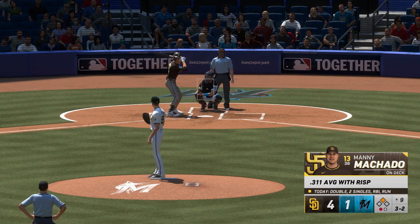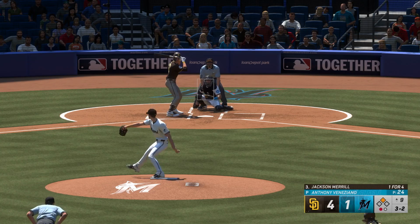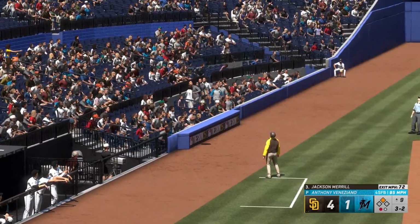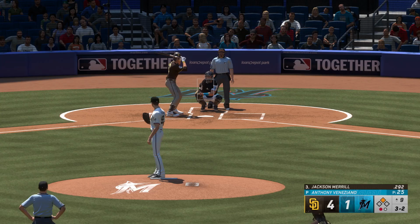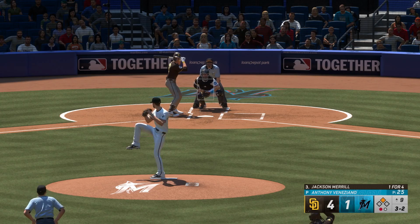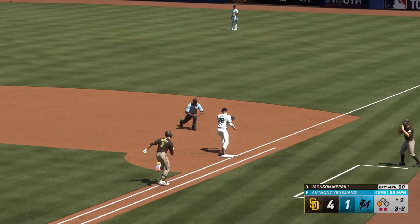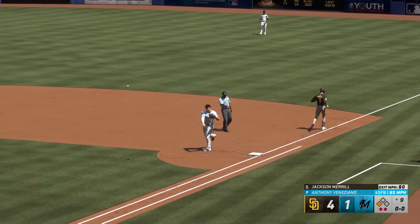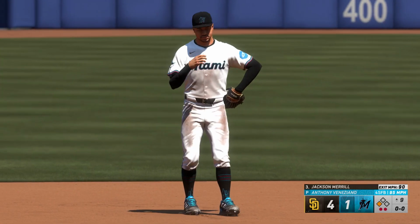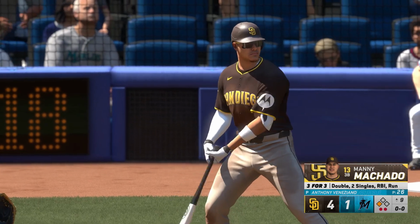Breaking ball inside. 3-2 now. Gets a piece there. We'll do it again. Swinging, a ground ball up the middle. Tosses to first. So it was a long battle at the plate, but they still managed to get the out. Fastball, groove, right down the middle. Usually a lot of damage done with that pitch. A hard grounder, but he wanted to get that ball in the air, maybe drive it into the gap.